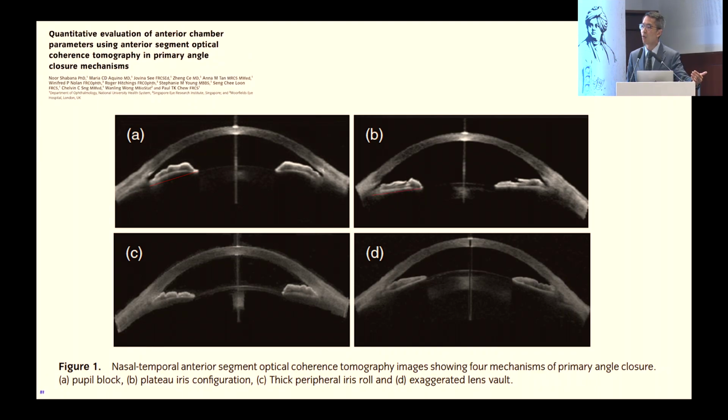But there are other mechanisms where the iris profile is a lot flatter. You can see over here in B and C, and these are typically plateau iris or thick peripheral iris, and these are mechanisms where the iridotomy may not address them, and I will show you examples of how just doing laser iridotomy for all of these patients with primary angle closure does not address and eliminate the mechanism of angle closure. And lastly, we are getting more and more data on the role of the lens in angle closure. You can see over here that the lens vault is very high, and that's the main mechanism of angle closure in these patients. And removal of the lens may not be a bad idea to try to reduce the risk of progression in primary angle closure.